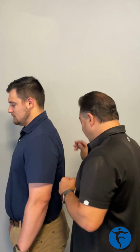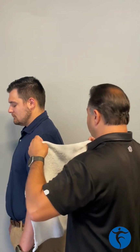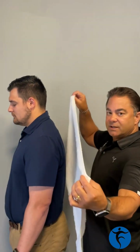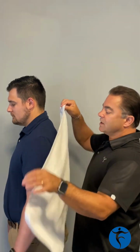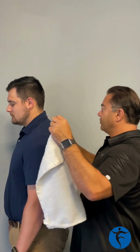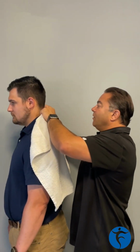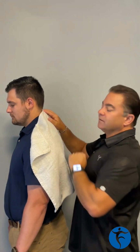The second exercise, once the patients have mastered this, is a way to be a little bit more aggressive. You just need to take a simple towel, and if you take the edge of the towel here, that tends to work pretty well. You're going to position the nap of the towel where your second cervical vertebra is.